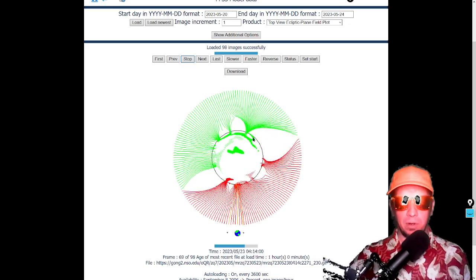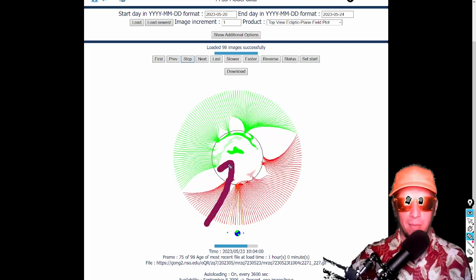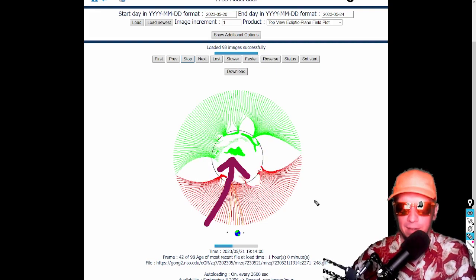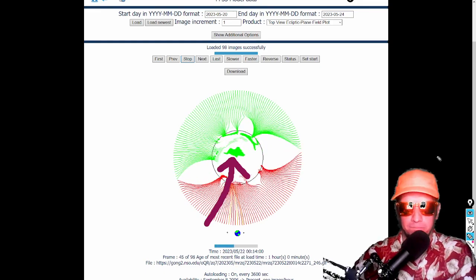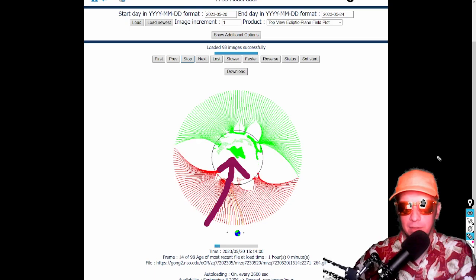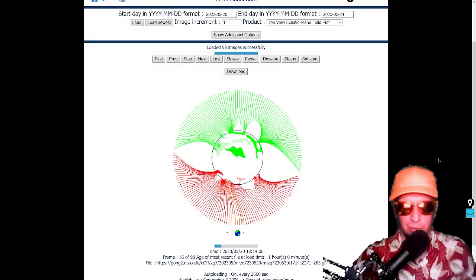Also, another important thing to note here that I meant to talk about in yesterday's video but completely forgot. Look at the North Pole magnetism here. You see that North Pole coronal hole there? That needs to leave the North Polar heliographic area. And it's still hanging out there. Another indication that we are not yet at solar maximum.